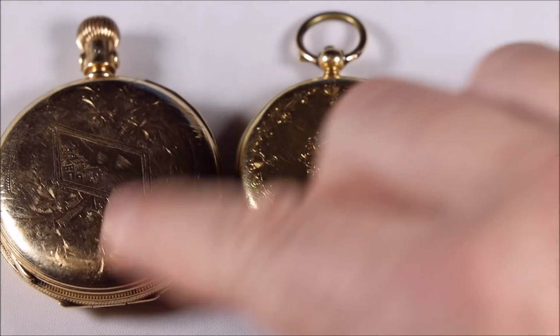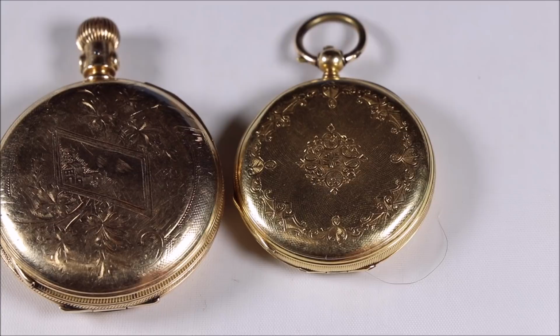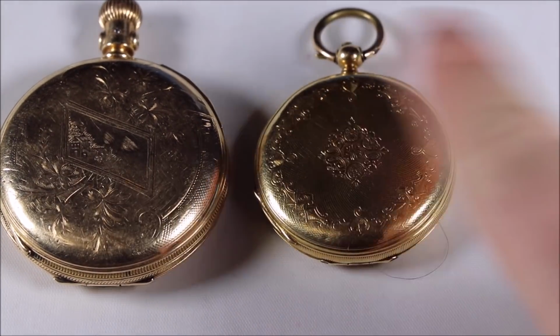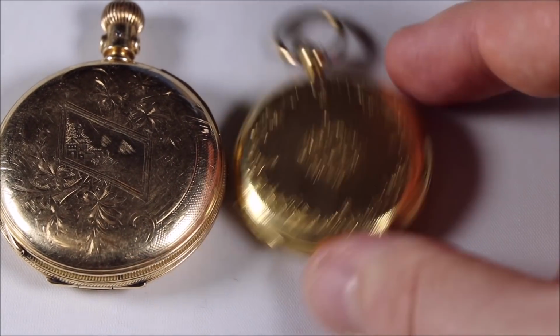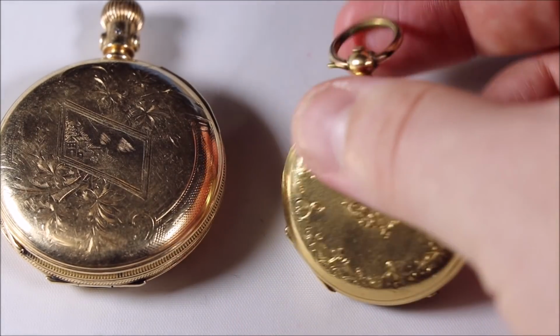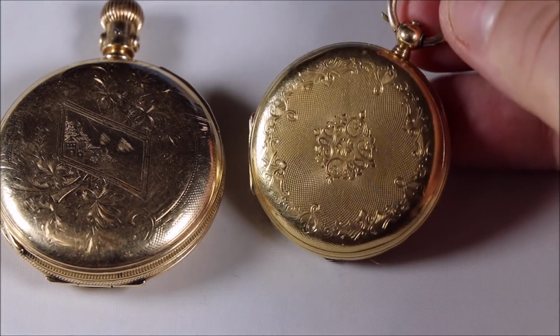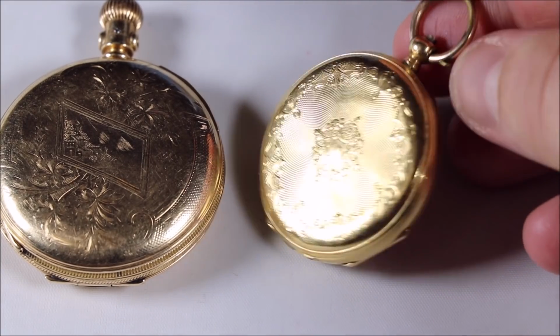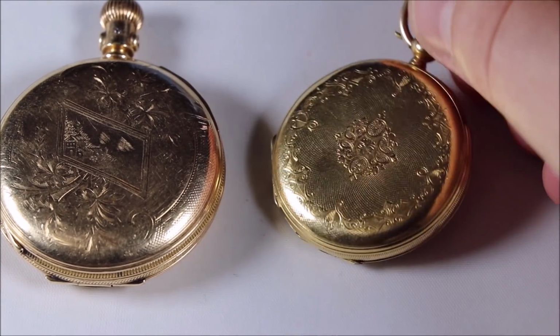So this one's obviously a little bit smaller than this one, which I think is maybe a 6 size or something. I mean, this one's pretty small already. So this is like a 0 size or a 3 size. I'm not sure. But this one on the tag said 18 karat gold on it. And it was marked at $250, and I said, what's the best price on this one?